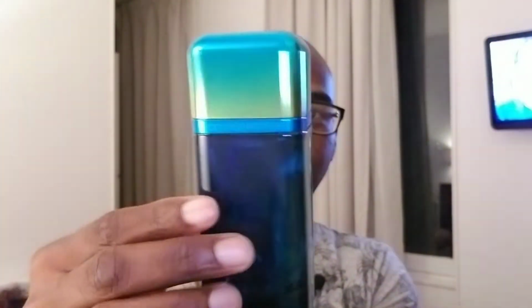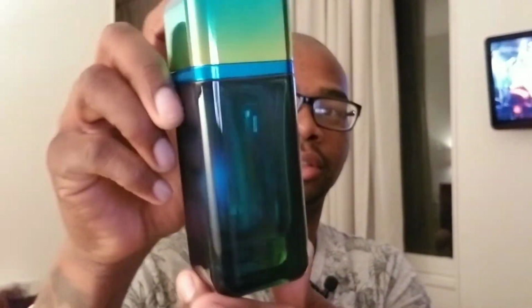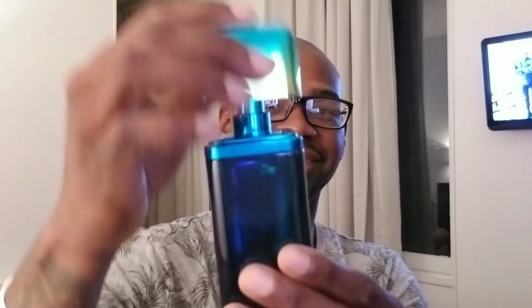So hard to see that, but the bottle's pretty cool. I like the bottle. Like greenish, light green, bluish, different colors. So like oil slick. Girlfriend said like oil slick. Snaps on in place. Bottle's like this, kind of blue here. See how it smells.